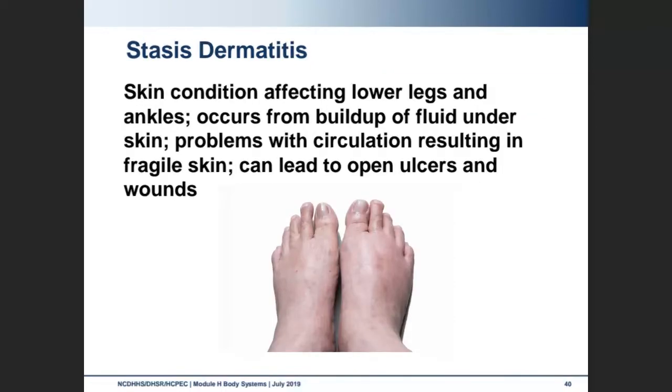Stasis dermatitis is another condition you may come across. This is a condition of the skin affecting the lower legs and ankles. It occurs from a buildup of fluid under the skin, and it's a problem with circulation that results in fragile skin that can lead to wounds and ulcers.